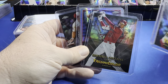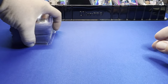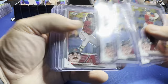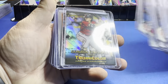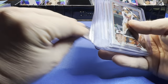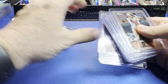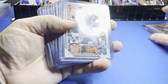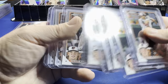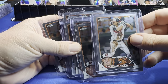These are tough pulls. And then the really good rookies that I like, Corbin Carroll, 8 of Corbin Carroll plus the insert, one of them. Let's go to Gunner, man. We had a lot of Gunners. Gunner was flowing out of this case, two cases, 12. Pretty nice right there.